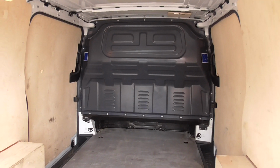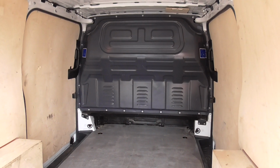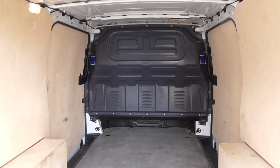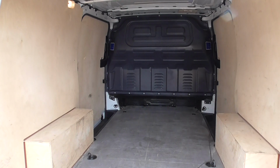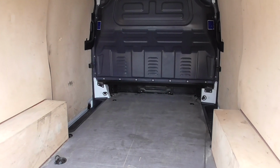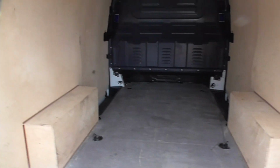Now on the logbook this was owned by a food establishment, so I'd imagine the vehicle was only used to carry sort of food supplies. As you can tell, the vehicle has never really been used for any sort of hard use.